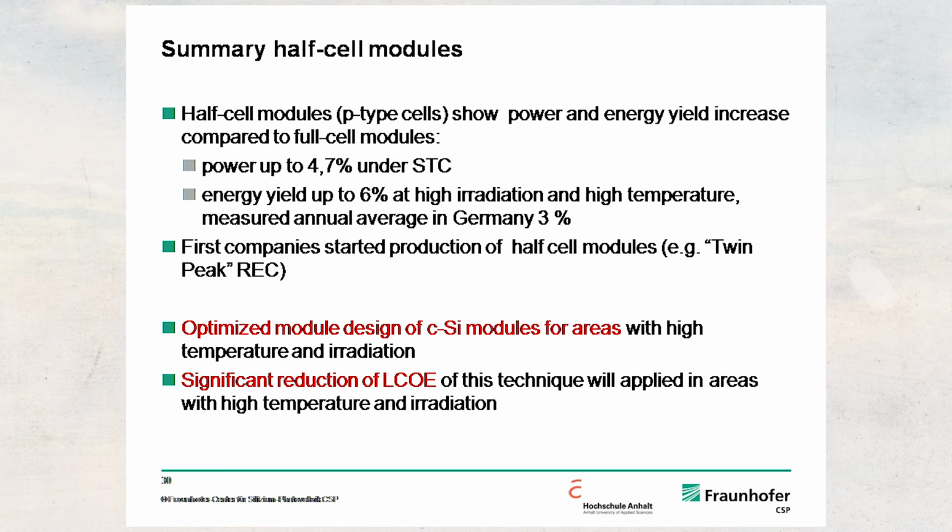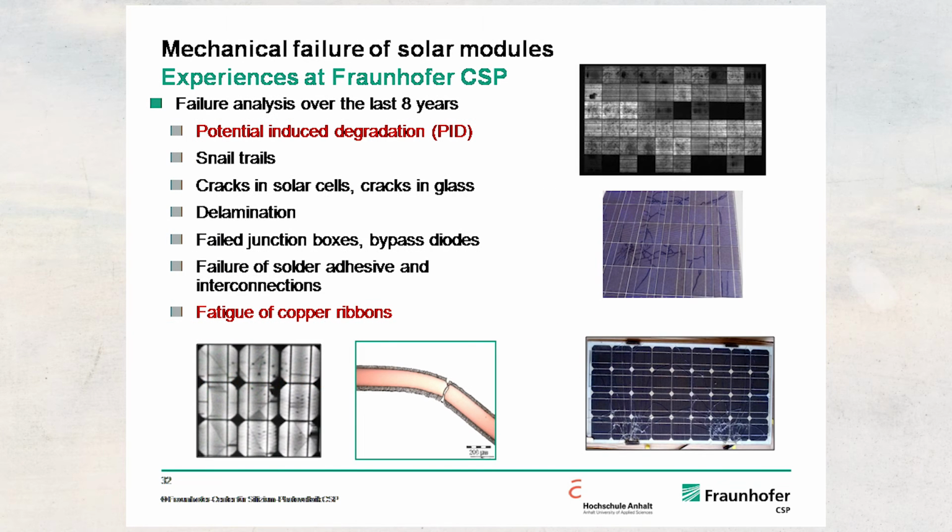So, in our opinion, there's a technology which can be used and has great potential for desert applications. The advantage is also for module manufacturers in that area. You can buy cells from international companies and establish a technology based on that idea in that area. Okay, some reliability issues.